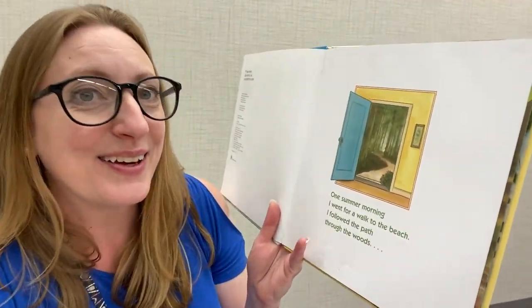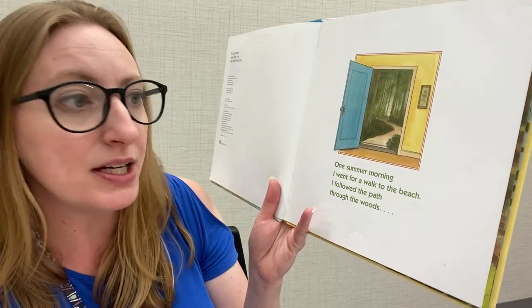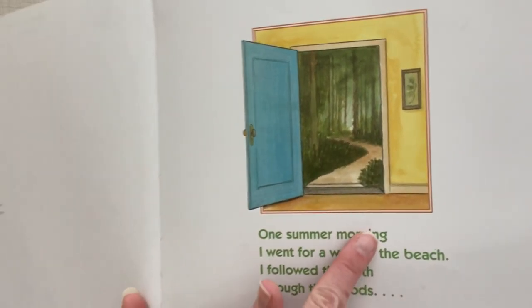Let's get started. One summer morning, I went for a walk to the beach. I followed the path through the woods. See that path through the woods?